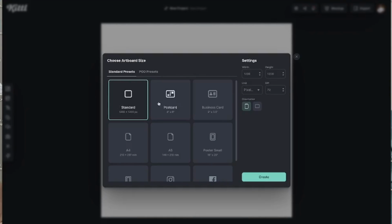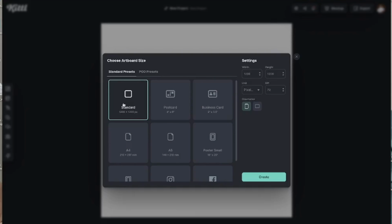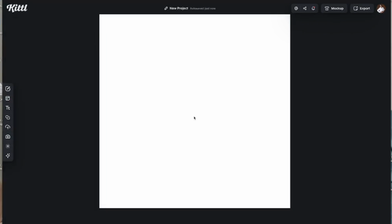So when you click on New Project, here's the size templates that you want to choose from. So I'm just going to click on Standard. You can change the orientation if you want, but I'm going to keep it in portrait mode, and I'm going to click Create.